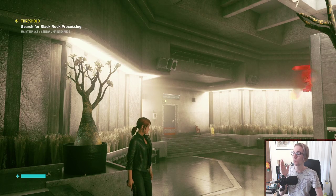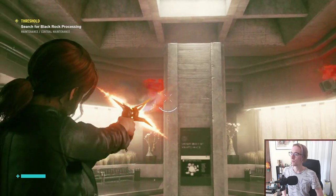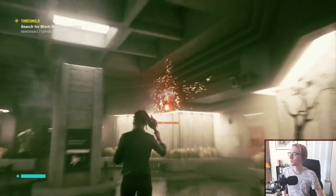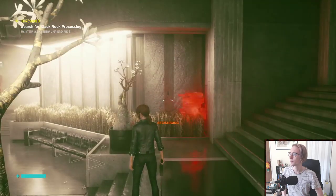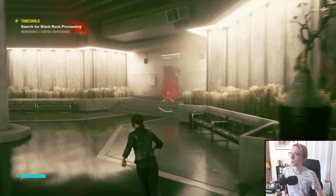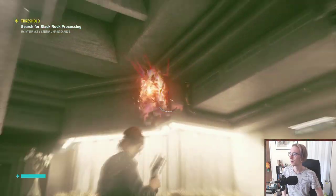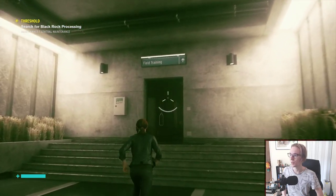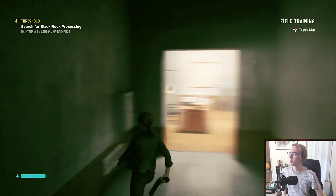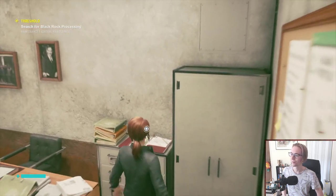Last time we came down here, we tried to get into Black Rock Processing, and it doesn't work. But I've recently figured out that I can bust up these things to get through here. Now, I did want to go and check out field training before, so it's a good thing I worked that out.